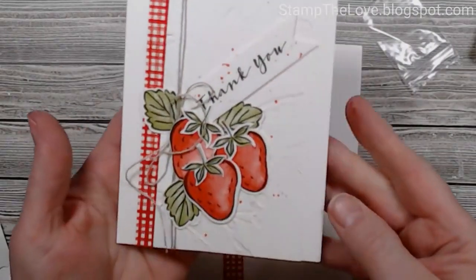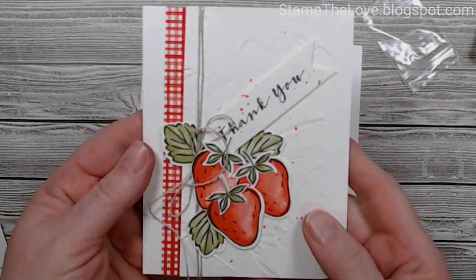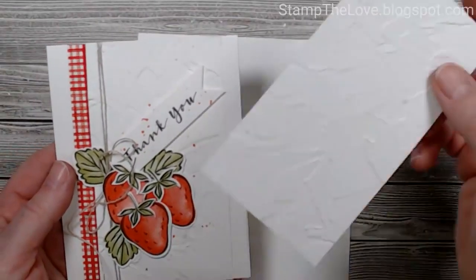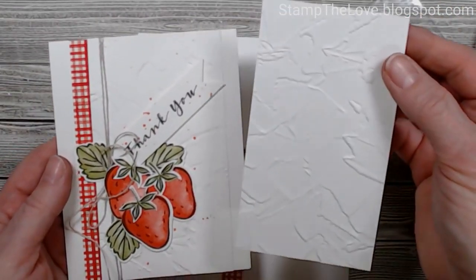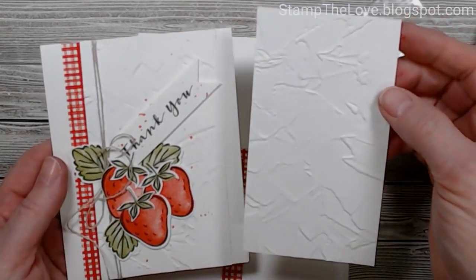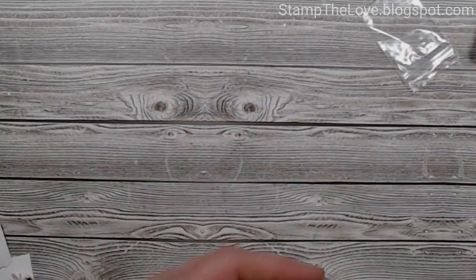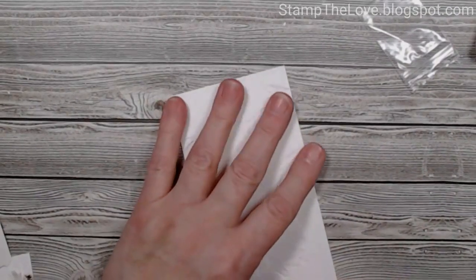I love this one as well. Just these reds and greens together. I think they're so beautiful. Now this one I ran through the textured paint embossing folder. And I'm going to show you really quickly how I spattered. Actually, I'm not going to show you how I spattered that because, oh yes I am.